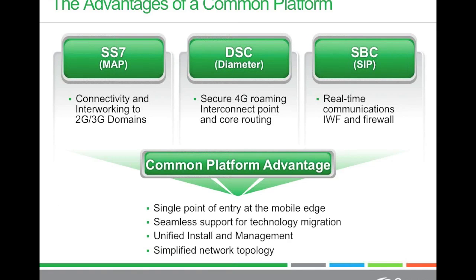One of the things we'd like to talk about is the advantages of a common platform. We have taken the approach of using a common software platform to go after solutions in the space. With a common platform, we can leverage the common code base across different hardware and software deployments. Within this common software platform, you have MAP solutions, Diameter solutions, the interworking between those, and obviously our SIP SBC solution. As previously announced, we have our SBC hardware appliance, and with common software, we have our virtualized SBC, also known as SBC SWE.